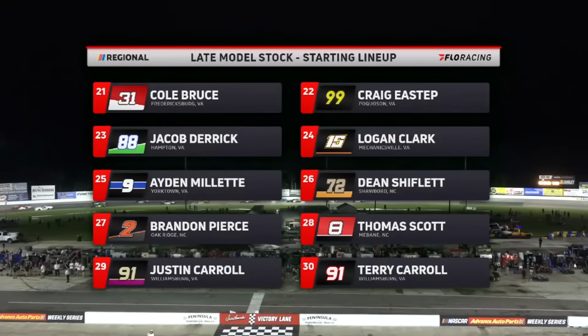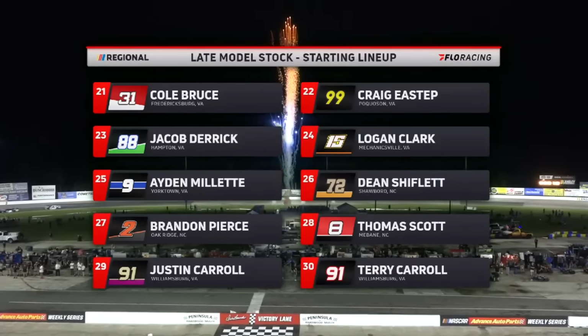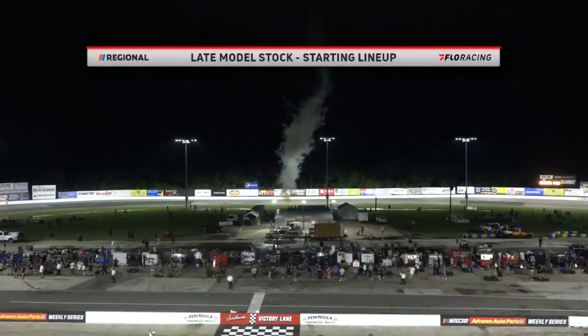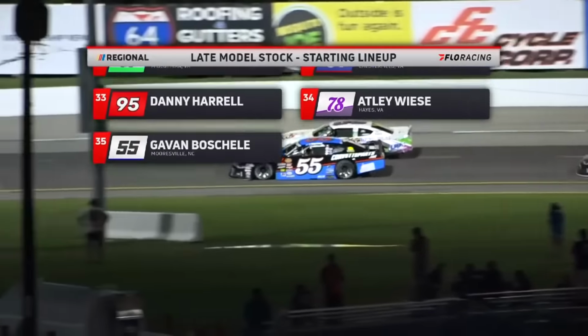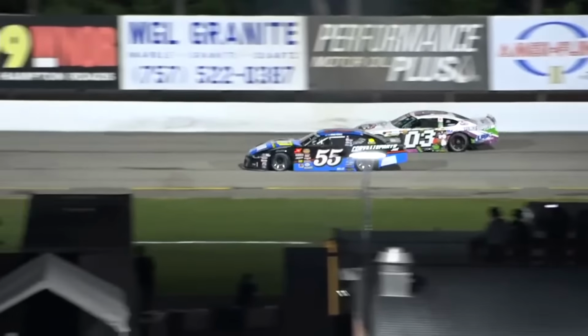He admitted he had a slower car for qualifying. They worked on race setup the entire time because he knows that to be around at the finish, he's got to have a good race car to make all 200 laps, and he's got his eye on that Virginia Triple Crown Championship. He absolutely does. He wants to get it done for another time here in 2024. Atlee Weiss makes his very first ever late model stock car race, and he does it in the Hampton Heat.